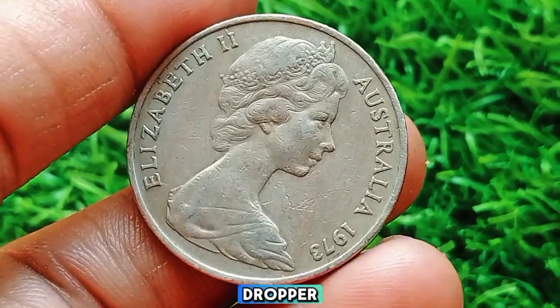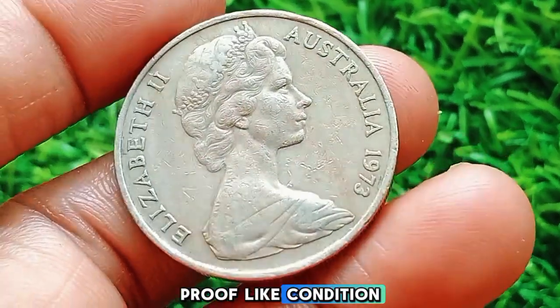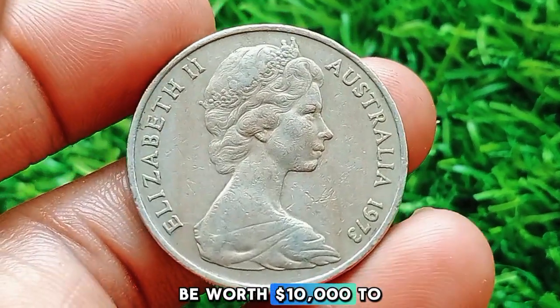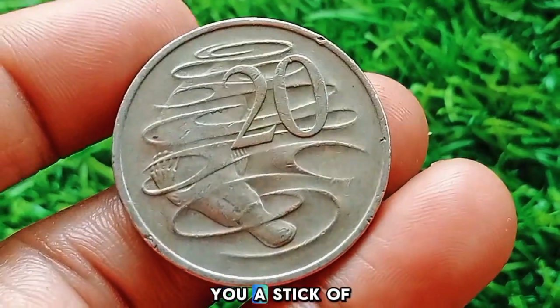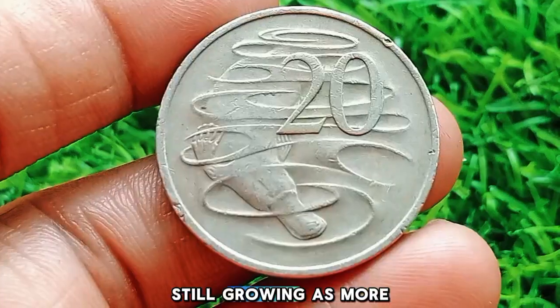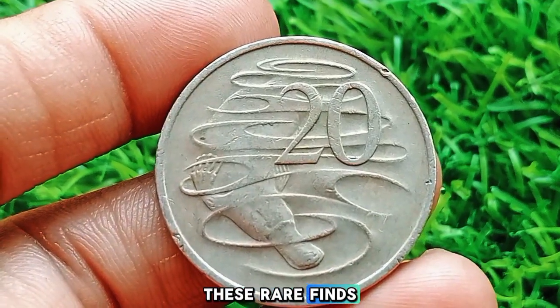And here's the jaw-dropper: a rare 1973 20-cent coin in pristine proof-like condition, or with an extremely rare minting anomaly, has been estimated to be worth $10,000 to $25,000 or more. That's right, a single coin that originally bought you a stick of gum could now buy you a brand new car. And the market is still growing, as more collectors enter the scene, driving up demand for these rare finds.